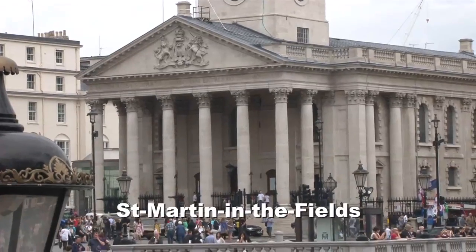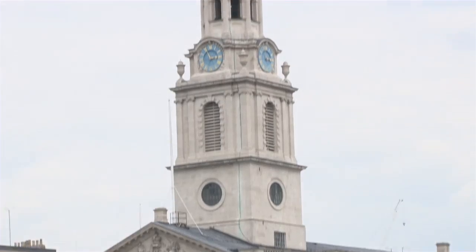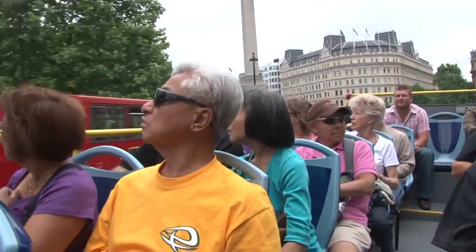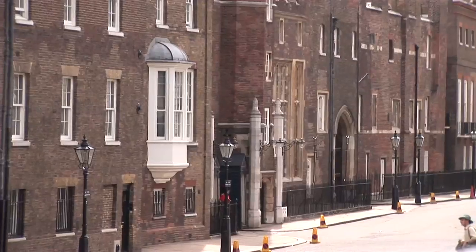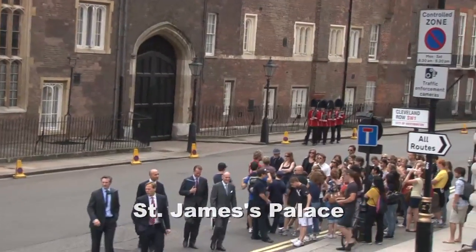Churches were never, at this time, this sort of strange mix of a very classical temple with pillars and a Baroque steeple on the top. But now that church actually inspired the design of many churches all across North America. Here we're going past Canada House on our right, one half of the Canadian High Commission. St James's Palace. This is the oldest of the royal palaces. Look, there's some of Her Majesty's guards coming down here.